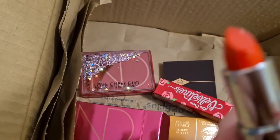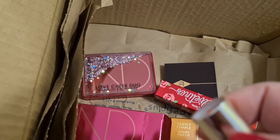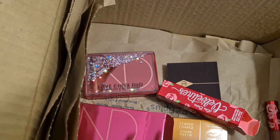So, this is the Givenchy, it's called Orange Absolute, so I'm guessing it's an orangey, corally, summery colour. What do you think, summer, winter, where would you wear this? I wear bright colours, I'm not scared, so I can wear this unless someone tells me it's horrible. Anyway, let's see what I think about the Givenchy.